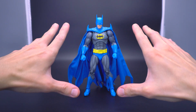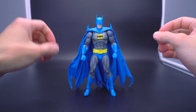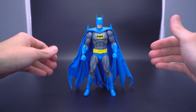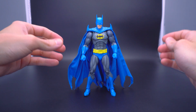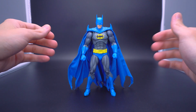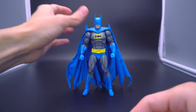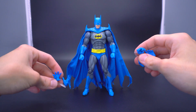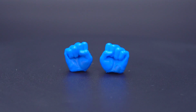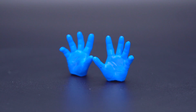And if the default look that he comes with here is not enough, Mafex made sure to prioritize appearance, making sure to prioritize how iconic Knightfall Batman is for some people. So an awful lot of the accessories are very centered on that. Naturally, some of the accessories are going to be pretty basic for your average Batman figure, regardless of company. By default, he's got the fisted hands, but he is going to come with these extending, reaching out hands right about right there.